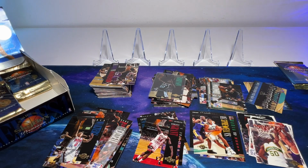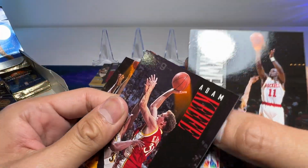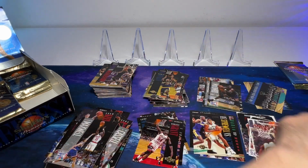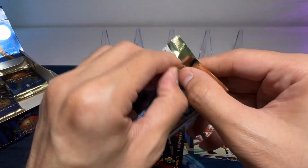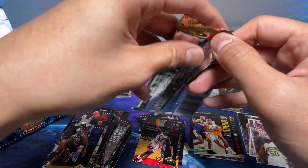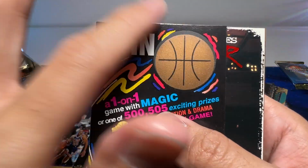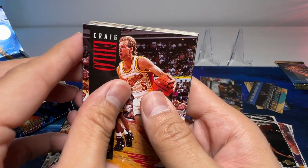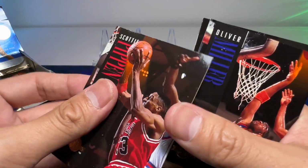Beautiful. Kenny Smith. Karl Malone. Great shooter. Great player. Kevin Edwards. I have no impression of him. Got a lot of this that you have to scrape off. It's Vin Baker. Chris Morris. Craig Ehlo. Brian Shaw. And we got Pippen right here.